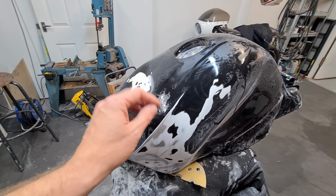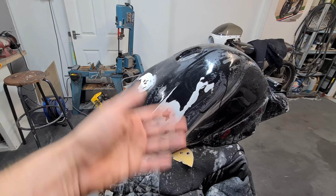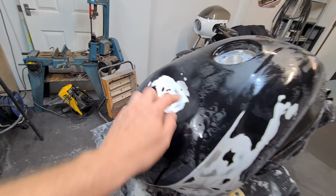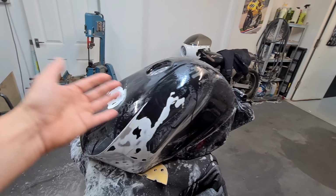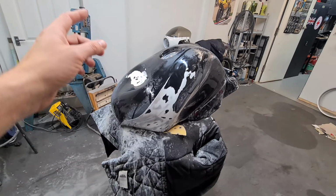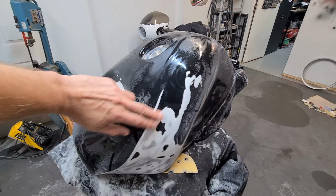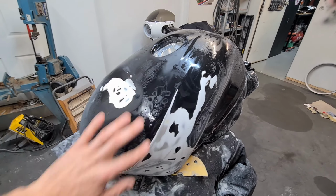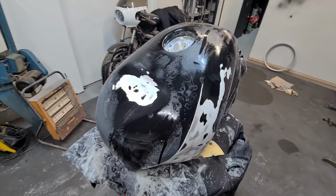So there's a very, very thin layer of clear coat on this tank, if that's the original paint, I don't know. I don't think it's been painted before, but I'm a bit surprised they've used white primer. Maybe they use white primer because there are white backgrounds on the decals on the bike itself. But this paint was very, very thin. It didn't take much, 1500 grit, some 1000 grit, just to surface it. It took it right off, so I could never buff that. It would rip the whole thing apart.